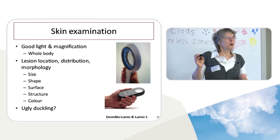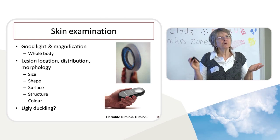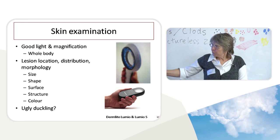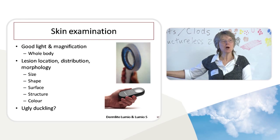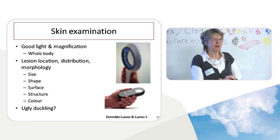And if they have many moles, we want to get an impression. Are these brown moles, pink moles, flat moles, bumpy moles? What is the normal for that patient and how are they distributed? And we're all slightly different from each other. Because what we're looking for is the so-called ugly duckling, the spot that looks different from all the others. And a number of studies now have demonstrated that this is the single most important recognition of melanoma and other types of skin cancers, that the spot looks different from the other spots on that patient.